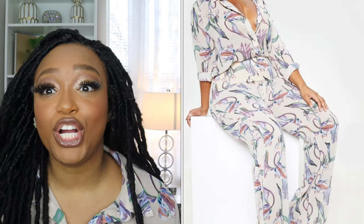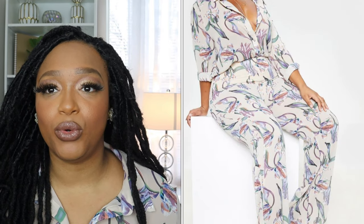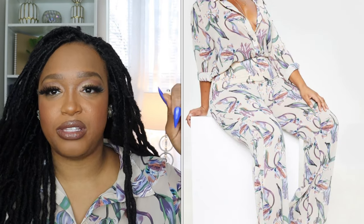The pants are similar in the fact that they are very sheer and very breathable. Actually, inside of the pants, they have a built-in panty. It's almost like a girdle. So you can see that when you wear these pants. That's something I didn't know when I bought it, but it's almost like you have on panties, but it's a built-in panty and it's like a girdle inside of these pants.